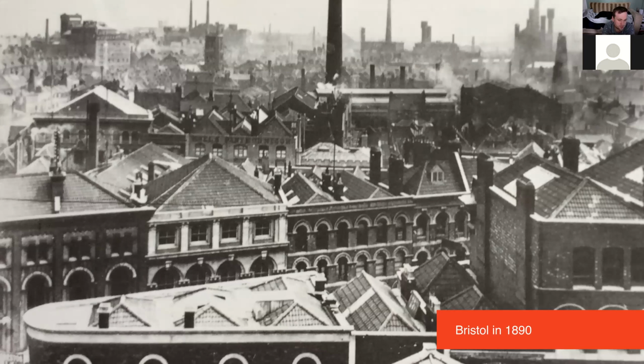But it's really important to know that next to St. Thomas's is a really important medieval inn, and that's the Seven Stars Tavern. Now, many of the sailors who came to Bristol and who were engaged in the slave trade lodged at the inns and taverns in the parish of St. Thomas's and on St. Thomas's Street.